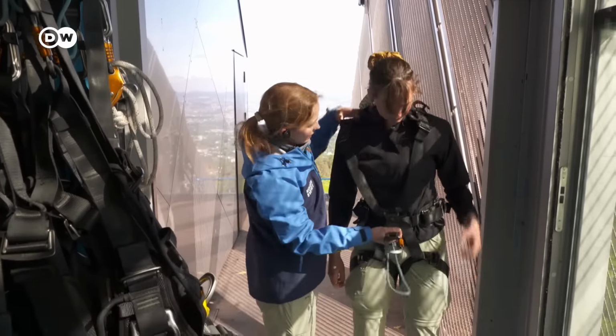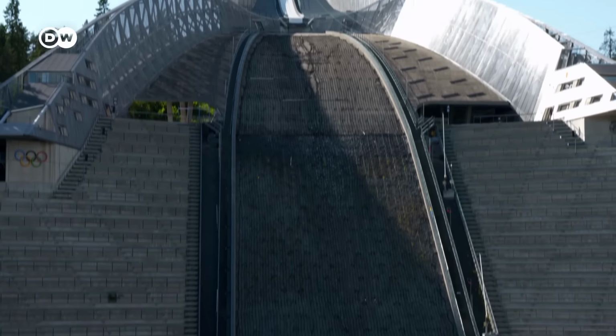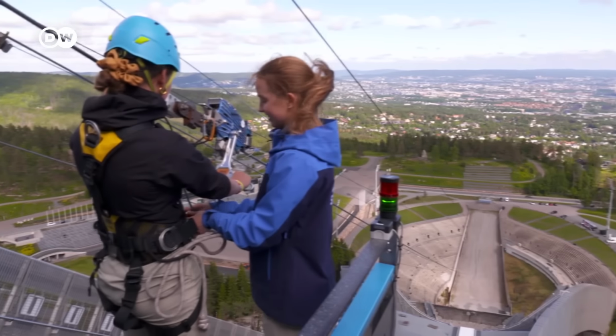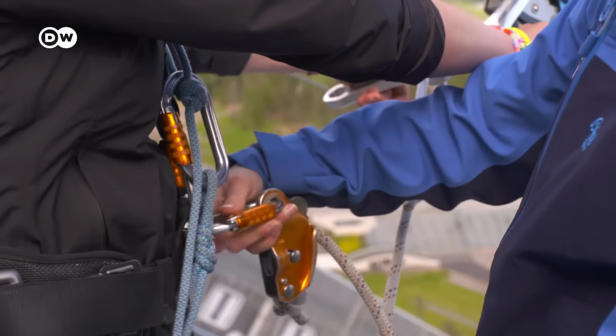In the summertime, we have a zipline here. The zipline has a weight limit, so you have to be a minimum of 30 kilos and a maximum of 115. And the flight time depends on the weight, but approximately 20 to 40 seconds. The zipline is 361 meters long, and a ride on it costs the equivalent of €69 per person.